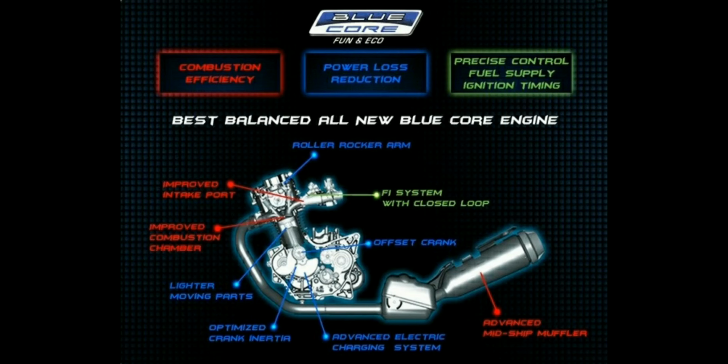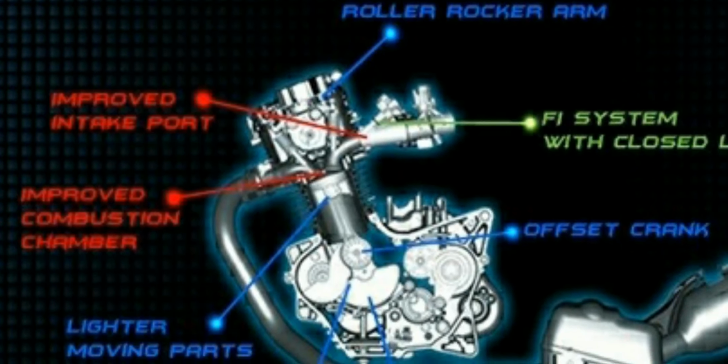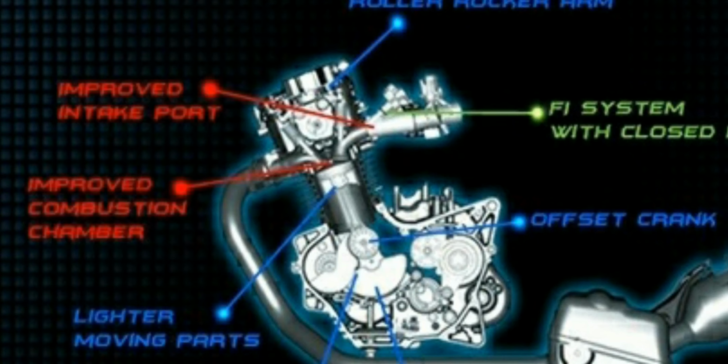It will be controlled precisely with this technology. Then improved intake port. There are two ports in every bike, one is intake, one is exhaust. The intake port opening time and closing time will be accurately managed by Yamaha technology. Then improved combustion chamber. Above the piston there is a combustion chamber. So the design of the combustion chamber will be improved. Did you see in this second point, there is a combustion chamber. The design of the combustion chamber will be improved.